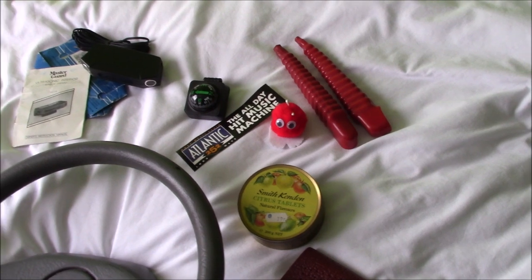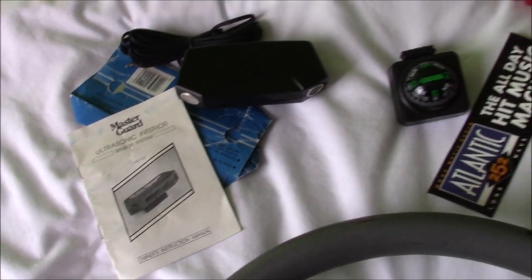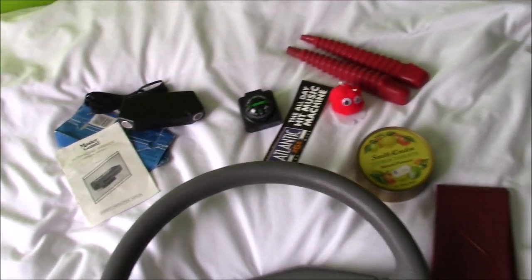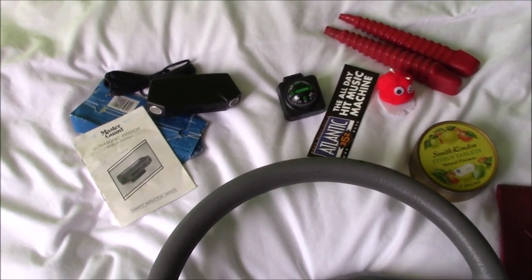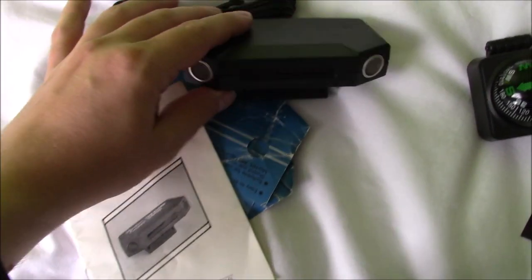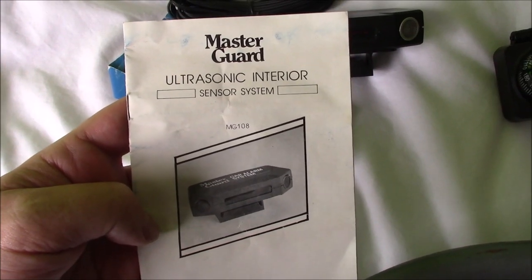It's time for round two of the tat. And I have a few items here that I've picked up over the course of my brief ownership of the Maestro that I want to put in the car. This one is more for looks than anything else. It's, as you can see here, an old security system.